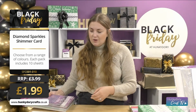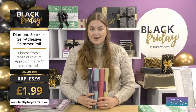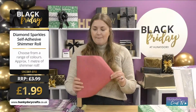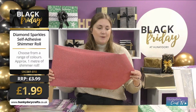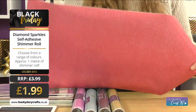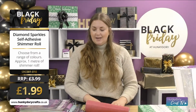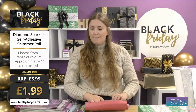But then we also have, alongside these at the same price, £1.99, our shimmer rolls. Now these are awesome because they are adhesive backed, and you get so much included. You get approximately a meter's worth of shimmer paper. So you get that fantastic shimmer and shine, but it is on a self-adhesive backed paper. So think of all of your Moonstone minis, all of those little sentiments, then this is perfect for using through your die cutting machine. 1 meter of each colour in that adhesive backed paper, £1.99. And again, all of the properties of your shimmer card. It's non-shed, it's absolutely fabulous. Don't miss out on that one.